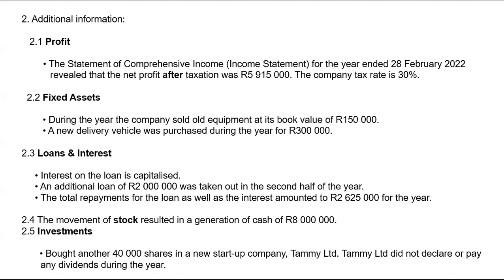Then they said an additional loan of 2 million was taken out in the second half of the year. So that is a cash inflow under financing activities. We are going to write it as cash inflow from loan or proceeds from loan. The total repayments for the loan as well as the interest amounted to 22,625,000 for the year. And that includes interest. We'll have to actually take that minus interest we paid, and the capital portion will fall under repayments of the loan under financing activities.